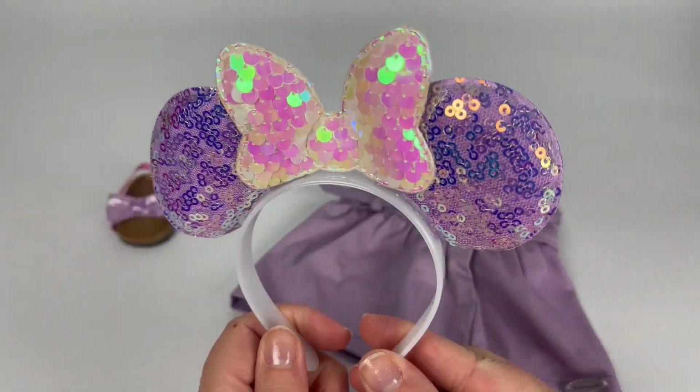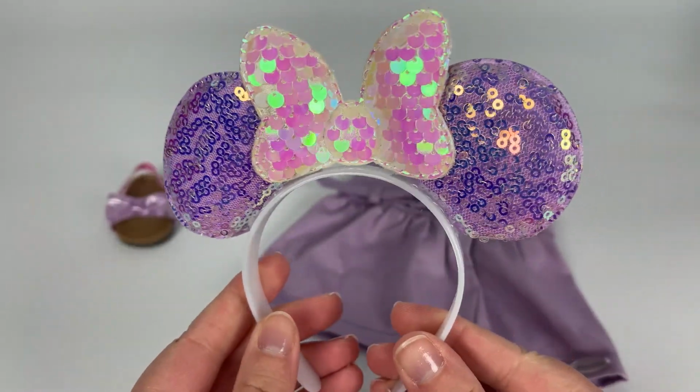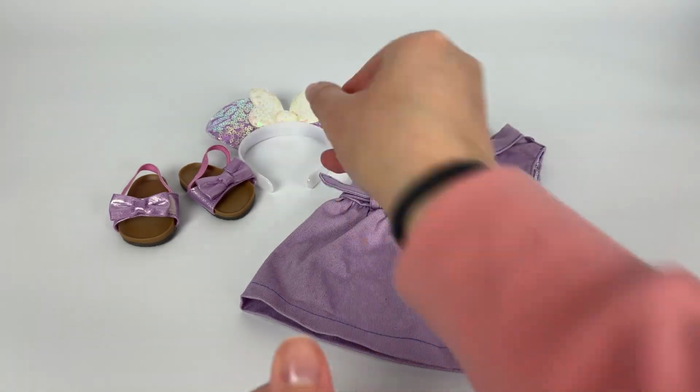Then I had to get these purple Minnie Mouse ears for her from Etsy. So cute. It just goes perfectly with this outfit. I love this ensemble so much.